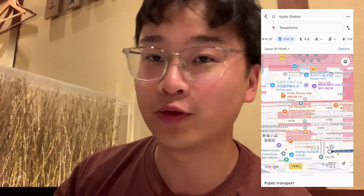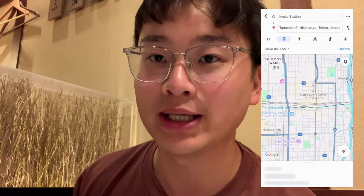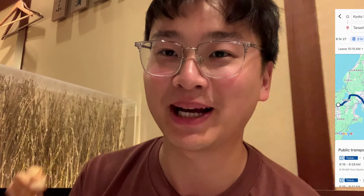Today I'm headed over from Kyoto station to Tanashi, which is a city about half an hour west of Tokyo, and I'm going to check out a Franck Muller watch and hopefully pick it up and add it to my collection. But it all depends on the condition and what the price is after all the tax exemptions and discounts like that.